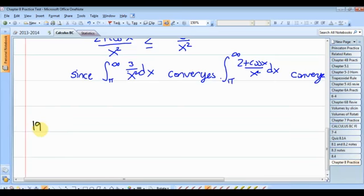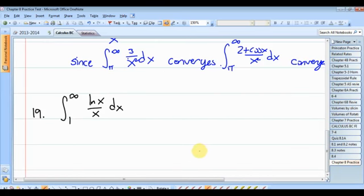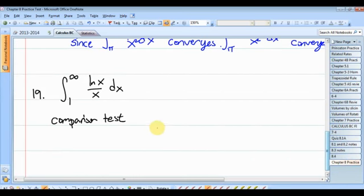Number 19. You have the integral from 1 to infinity of natural log of x over x dx. Just do u equals ln x. Oh, you can actually integrate this. But it says to use the comparison test. You bring up a good point. Let's use the comparison test first, though. Using the comparison test, my denominator here is x to the first power. So we think this is probably going to diverge.